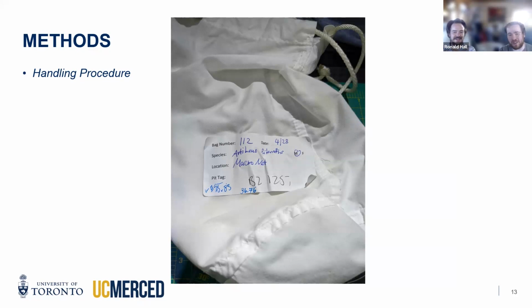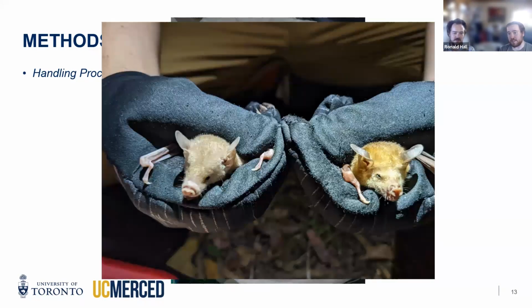Once we have them out of the net or out of the harp trap, the first thing we do is put them into a bag, and we label them with where we caught them, the time that we caught them, and what we think they are as a presumptive ID. The next step is we identify the species with more detail. Here are two very similar Jamaican species.